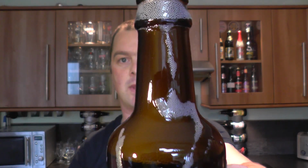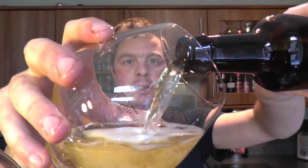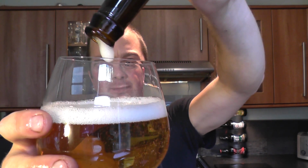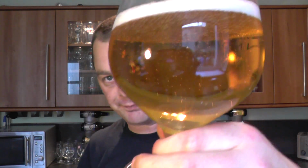Whoa! Okay. Not too explosive, I've had worse. So, it's a carbonated beer then, you can tell. I was quite confident to get all of the beer out quickly. Didn't think it was a bottle conditioned beer, and I was right.